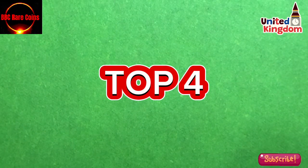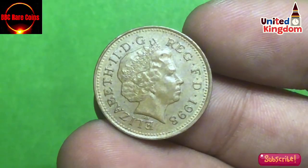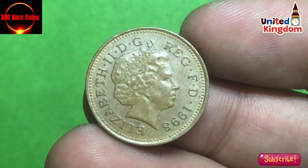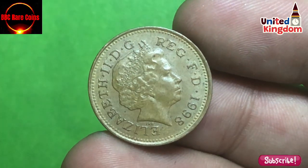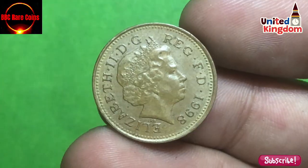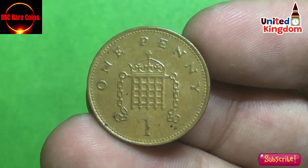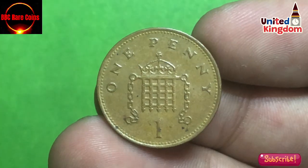Top 4. What if I told you that a simple coin, just 1 penny, could be worth $55,000? Sounds unbelievable, right? Well, the truth is, a 1998 UK 1 penny coin just made one lucky owner $55,000 richer. And guess what? There might be more out there, sitting in jars, wallets, and old piggy banks, completely unnoticed. Let's break down why this coin has become one of the hottest hidden treasures in the coin collecting world.